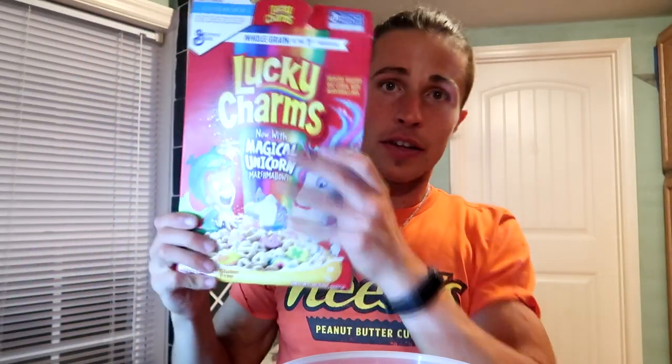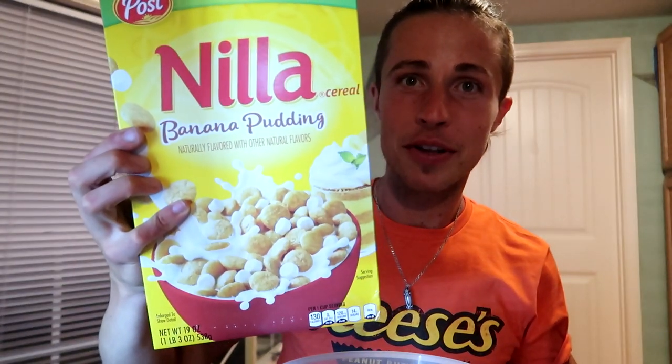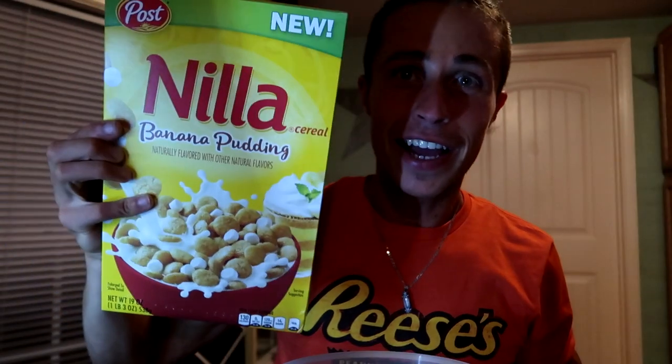And so let's try first the Lucky Charms one, the unicorn Lucky Charms. I never got Lucky Charms, so I have to try it. And after the Lucky Charms, the Post banana pudding cereals, because you know me, I'm a big banana pudding fan, and I heard a lot about this banana pudding cereal, so greetings to you, Ron, and I have to try it. And also greetings to you, Eric the Electric, for the banana pudding cereals.